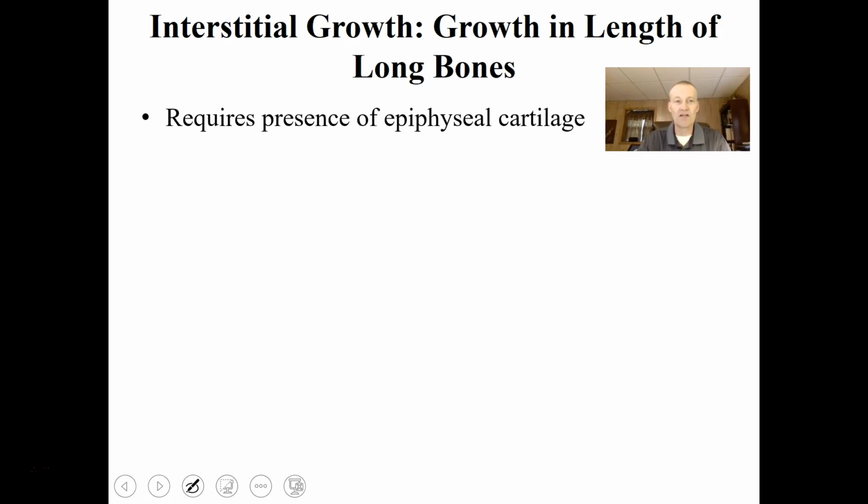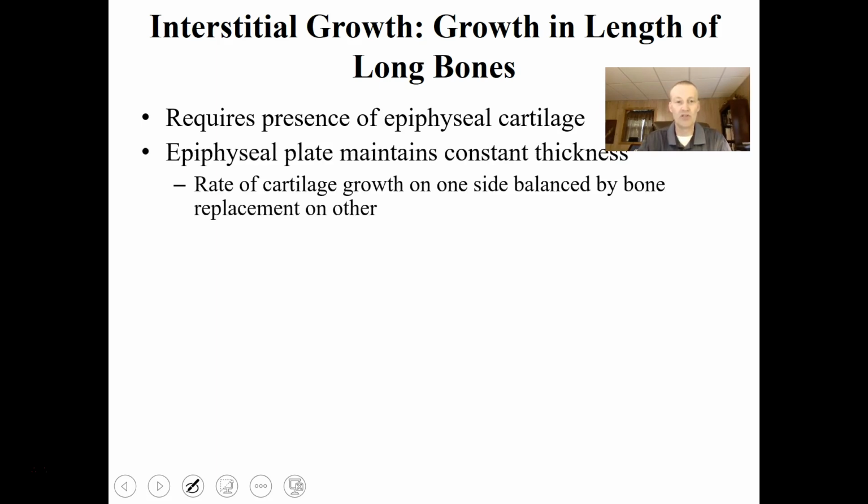Okay, so I want to talk about interstitial growth, the growth in the length of your bones. So in order for your bones to grow in length, you have to have that epiphyseal cartilage. The epiphyseal plate is going to be a constant thickness, and it's going to be where the new cartilage will grow and new ossification of bone will occur. So the rate of cartilage growth on one side of this plate will be balanced by the replacement on the other side. So your cartilage is going to grow, and then it's going to be replaced, but it's going to continue to grow and continue to be replaced, and that's how your bones grow in length.